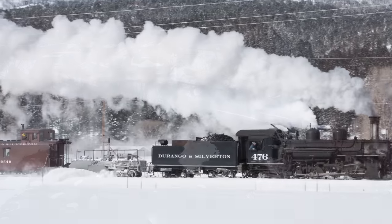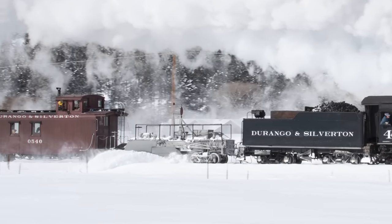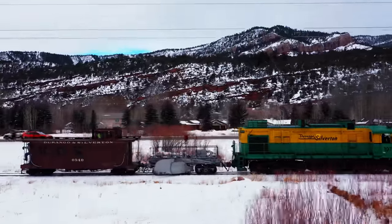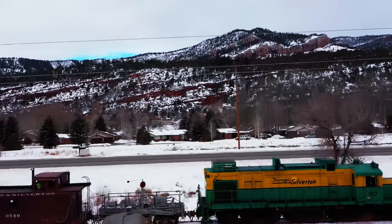The Flanger OF here came to the Durango and Silverton after being sold to them by the Cumbres and Toltec, which had an excess of them, and the fledgling Durango and Silverton needed equipment to restore winter service, which had not happened on the branch since the 1950s.